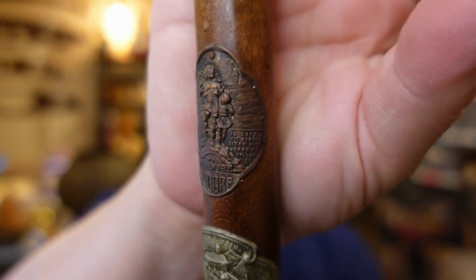And this one is the most helpful of all the badges on here. It says Altdorf on it, and it also says Wilhelm Tell, which is what the Swiss call William Tell. What's super cool about that is it helped me begin narrowing down the age of this particular cane. The picture that they have of Wilhelm Tell on here is from the monument that they have in Altdorf. And the monument wasn't made until 1895. And so that helped me at least get a jumping off place. I know that this isn't 1860 because the monument didn't exist.